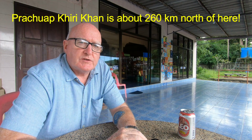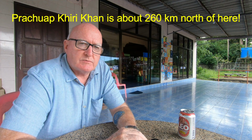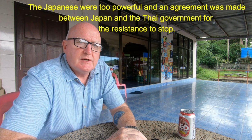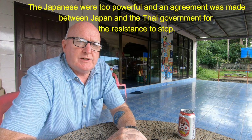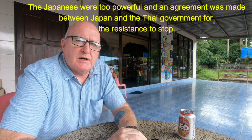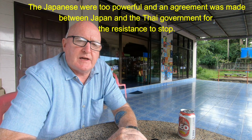The Japanese push towards La Un and Ranong and Kra Buri actually started up in Prachuap Khiri Khan on the Gulf of Thailand side. Their first military offensive against the Thais was at the airstrip in Prachuap. They actually fought it out there with some militia, some locals, just Thai locals, some police. It wasn't really a military force that the Thais offered up. It was whatever they could gather together.